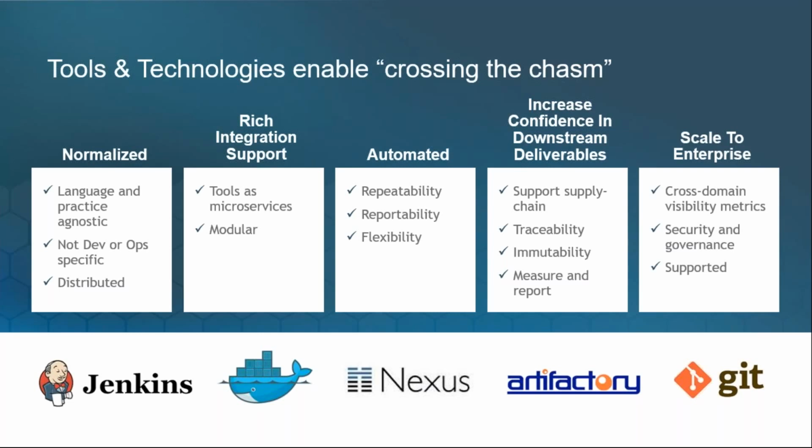When we invest in buying or developing and supporting software across our organization, we tend to seek the benefits of cross-domain visibility and metrics, security and governance, and as it becomes more mission critical, we absolutely have to ensure that we have a place to go for support in times of need.